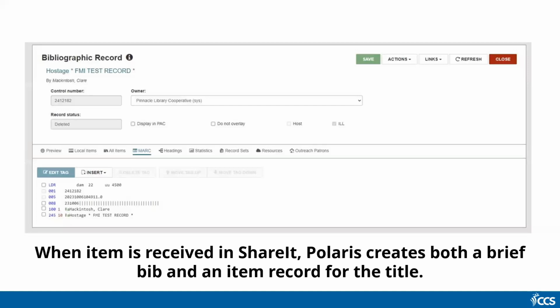Correct. So when it's marked as returned, Polaris again checks it in off the patron's account and then marks the item and bib for deletion. So staff don't manually have to do that. That should prevent a queuing up of lots of brief bibs.